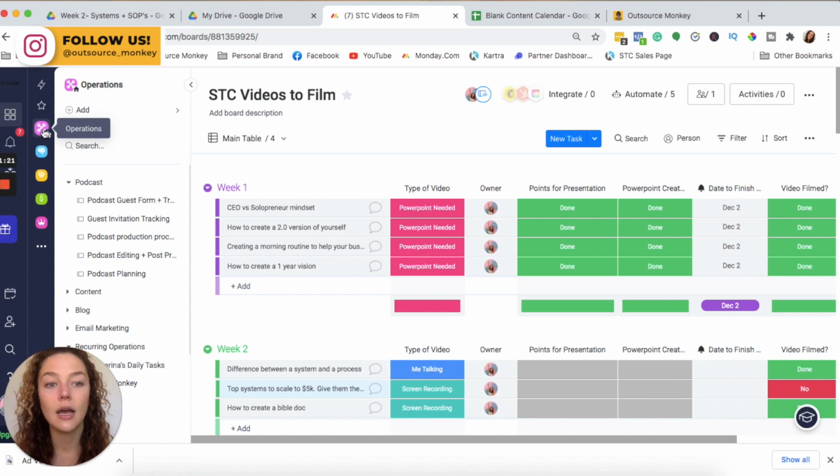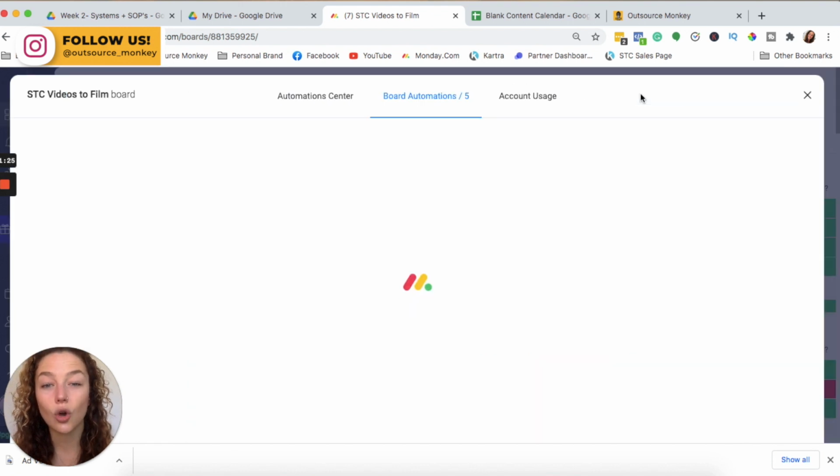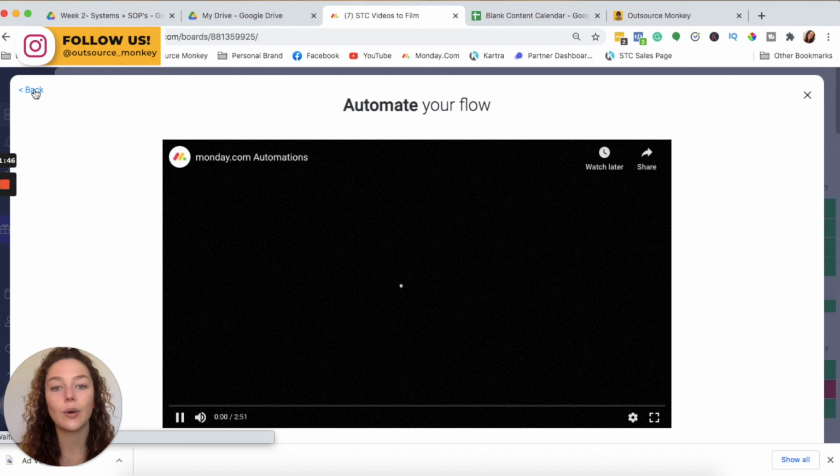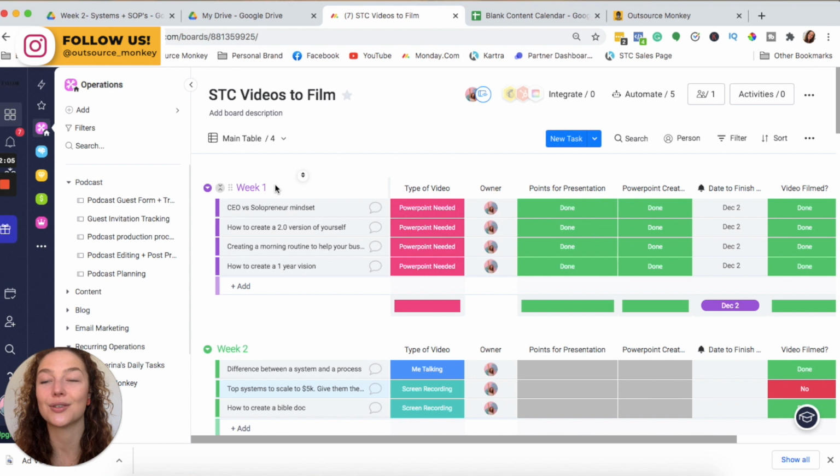Like you can literally set it up, like you see up here, you can click this automate button, and there are so many different automations that you can use. So you click add new automation. I'll just give you a quick overview basically. You can automate it so it creates new tasks when something else is complete. You can automate so much stuff.